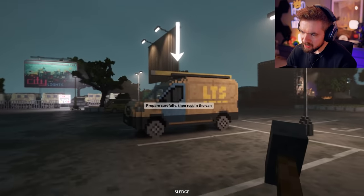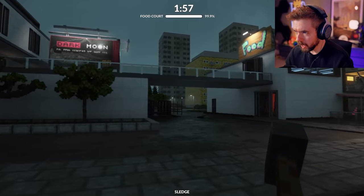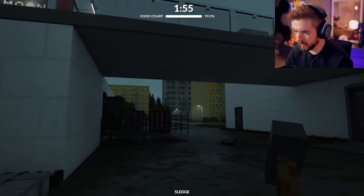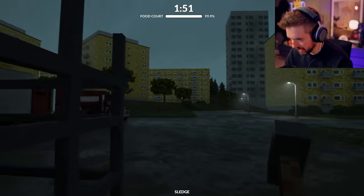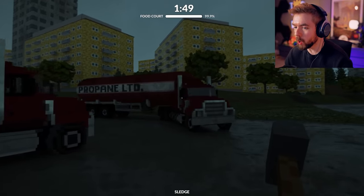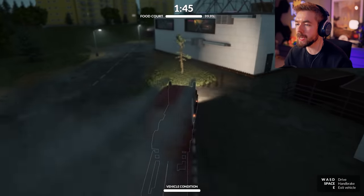All right, let's rest until the fireworks begin. And then... We have 2 minutes. Oh God, go, go, go. We have to destroy the whole thing. All right, we have 99.9% done. Left, I mean, I did 0.1%. That's fine, that's probably just breaking the door. But this is going to be my magnum opus.